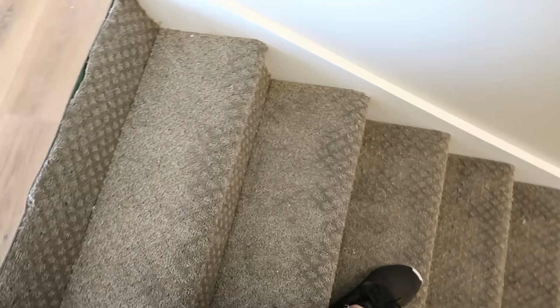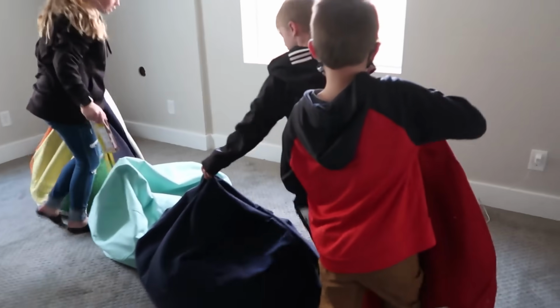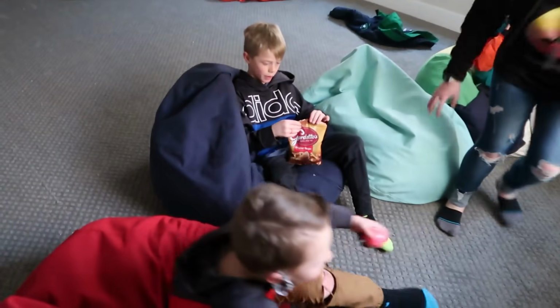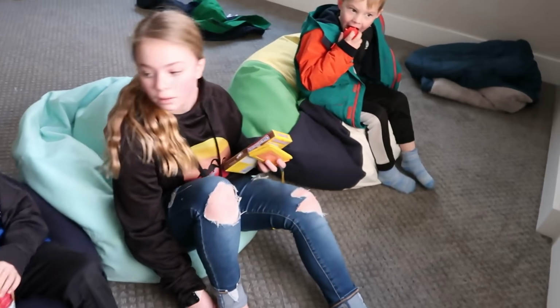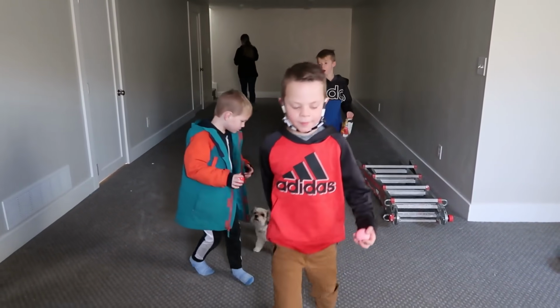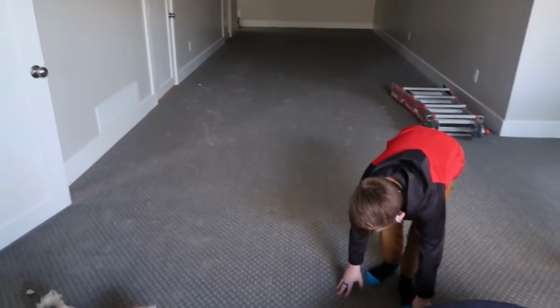Got you! Welcome to the freshly laid carpet. While Dad and I finish a few things upstairs, the kids are going to watch a movie down here. You know, it's a surprise. I have no idea. There's no internet, and so whatever's downloaded is what we're gonna watch. This is such a fun playroom because Lady can run all you want. And you can do somersaults and that stuff because it's so soft on the carpet.